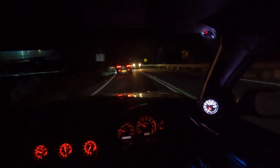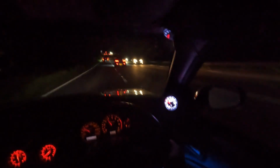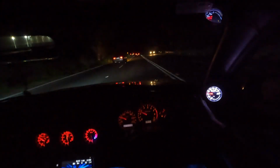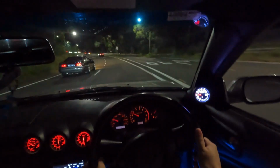The way the dose echoes off this wall. I love dosing up that way. That's so fun.